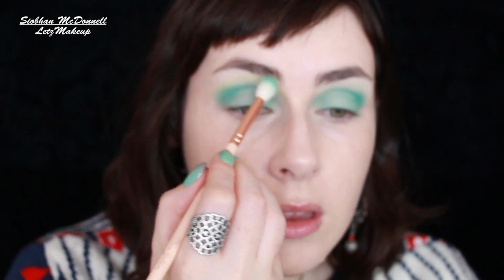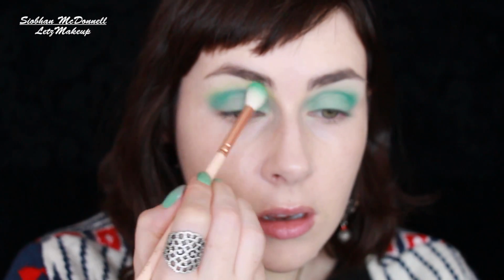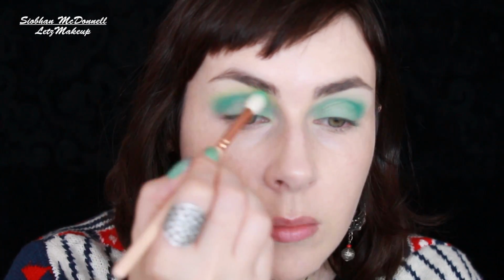And I'm just going to work the yellow here into the eyebrow. Actually, it kind of looks more lime green. I think that's because it's mixing with the mint. But that's fine. And then soften out that edge.